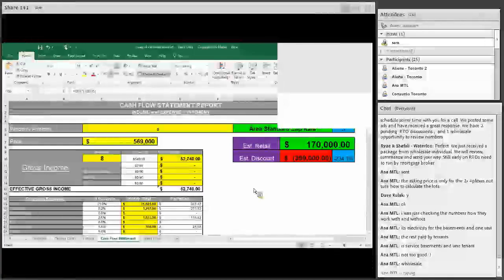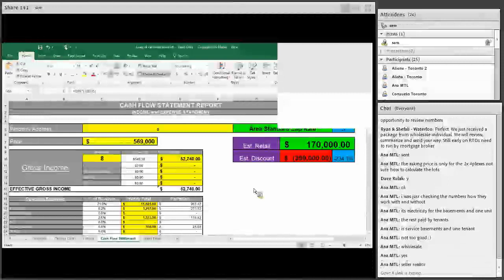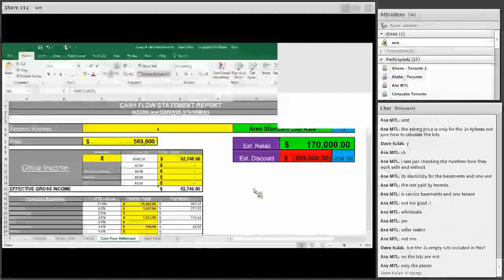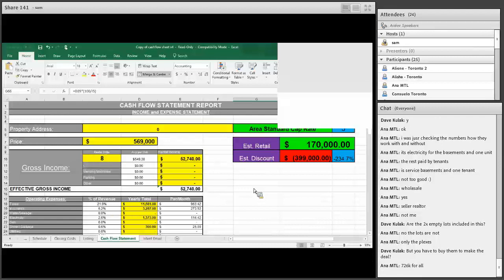Are you working with a realtor on this deal? Okay. What does the realtor say? Couple questions. Seller, realtor. Okay. Couple questions. That's a great question. Are they included in there, Anna? I'm assuming no. So the 569 doesn't include the empty lots. Yeah, that's going to be a challenge.